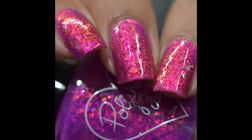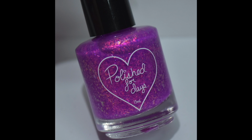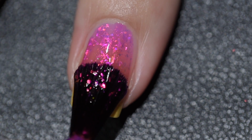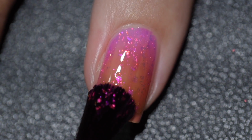Next up is So Close. And So Close is described as a bright purple base with glowing pink to yellow to green shifting iridescent flakes. This polish had a wonderful formula. It went on very smoothly, very evenly. I had no application issues whatsoever. There was no running, no pulling.